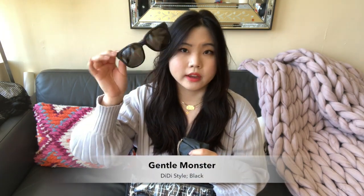To share what's in my bag, if I open it up, you can see there's a lot of space inside. So the first thing are my sunglasses. These are my Gentle Monsters in a soft case. These are just my standard everyday all black sunglasses. I also have my wallet, which is this Chanel card holder in the Barbie pink that came out for Cruise 2019.